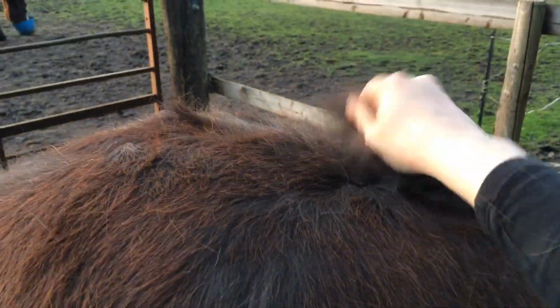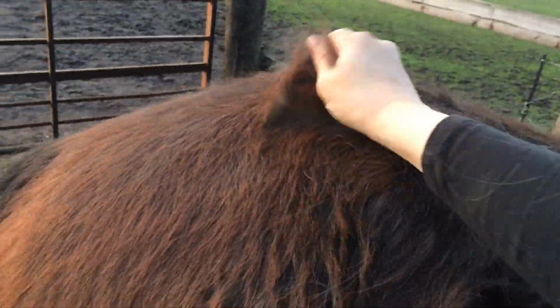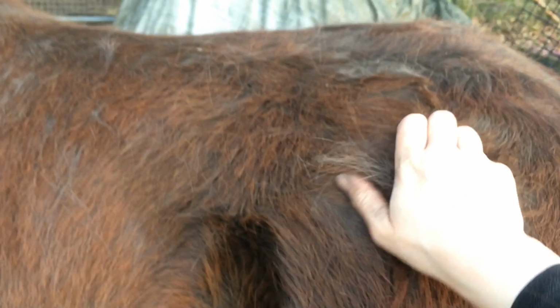It's also really satisfying pulling all this hair out. I could keep going for ages, and it's really interesting to see all the different colours on Jane as well. You may have noticed there's some really white hair underneath, and she's really brown and black on the top. She'll be a lovely golden brown colour in the summer when all this comes out.